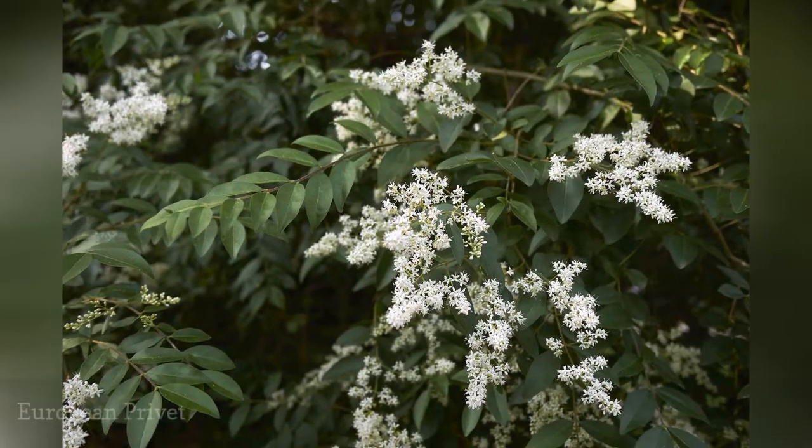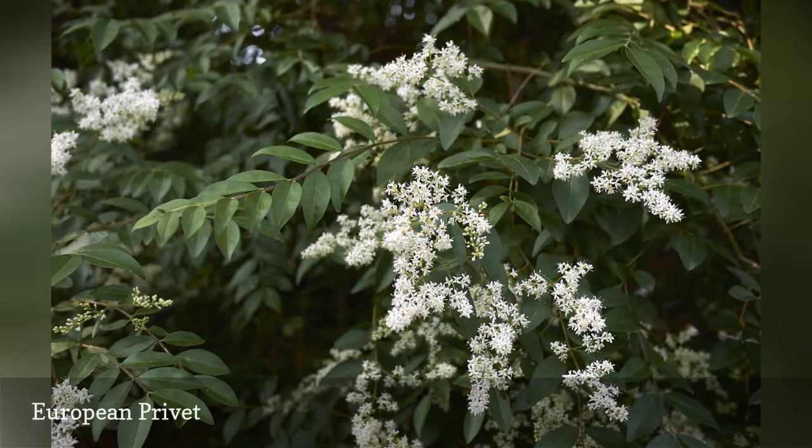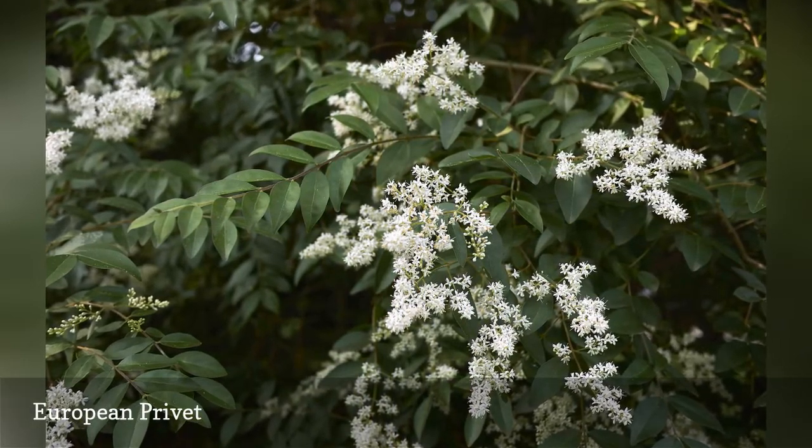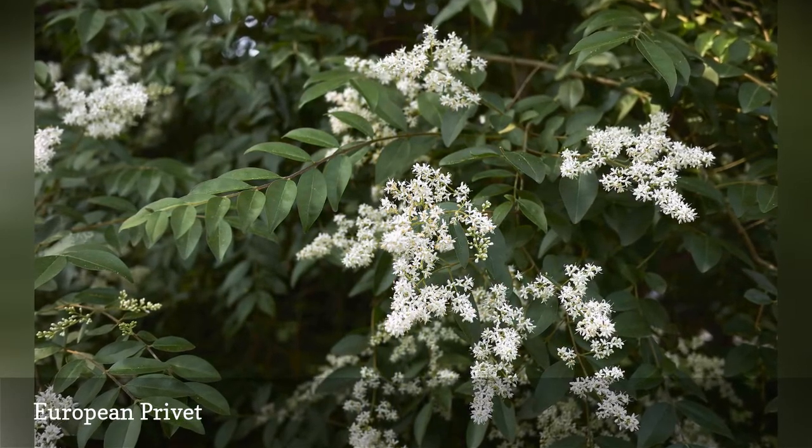The European privet will be semi-evergreen in the warmer zones and deciduous otherwise. Birds help propagate this shrub through the seeds in their droppings. These plants are one of the most common species used to create hedges.